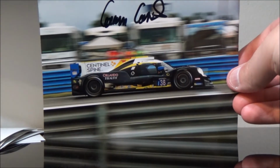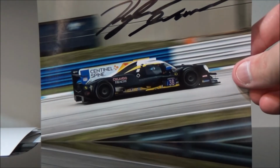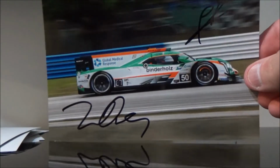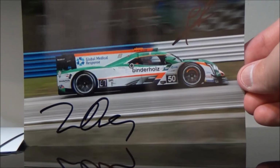It was a number 38 LMP2 car, the car that finished 2nd in class, aka dead last. Again, nice job killing off the LMP2 class there, IMSA. Let me tell you that was a decision I fully did not approve. But they signed those photos, and this was the Juncos Racing, the little team that could, Cadillac.